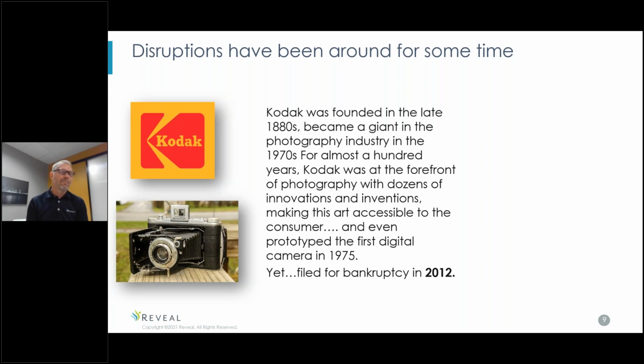Actually, as a matter of fact, that's not true at all. Kodak had already identified, designed and prototyped the first digital camera in 1975, so they were way ahead of the curve. And then by the 1990s, they were the predominant digital camera manufacturer. So they had absolutely no struggles keeping up with the times.